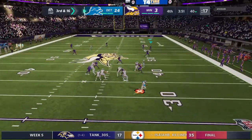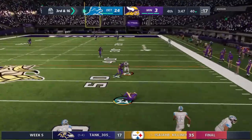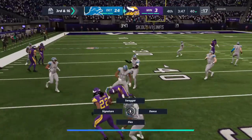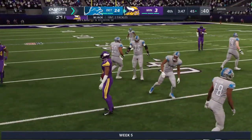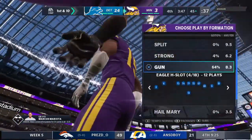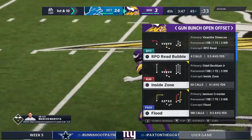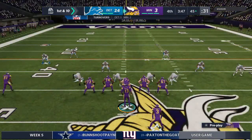Play fake. Murray sliding out of the pocket. They're trying for Rager, but it's intercepted. Picked up by the linebacker, Miles Jack. And they'll set up shop in enemy territory at the 45-yard line. The Vikings take over 1st and 10 at the 45-yard line.